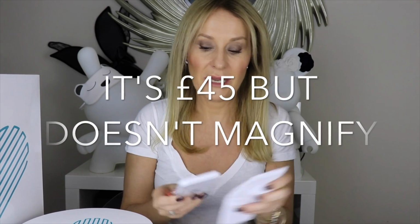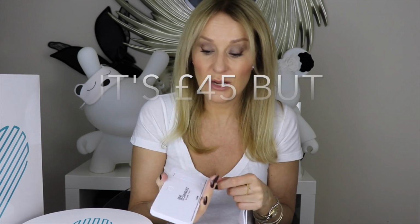That folds away, that folds away. It's got 3 different lighting settings on it. That's obviously one more than the Simple Human, and it comes in a carry case. I mean, they've been really well thought through, and it's a great brand. And if you've got the budget, go for it.